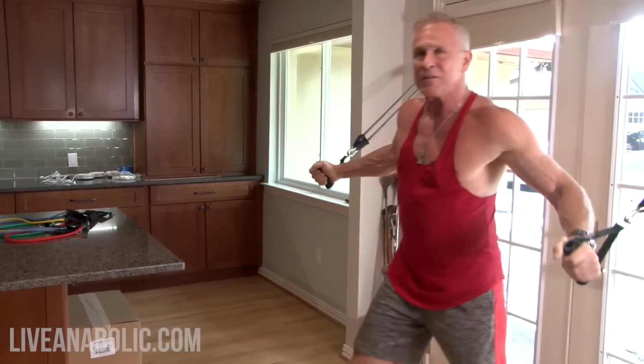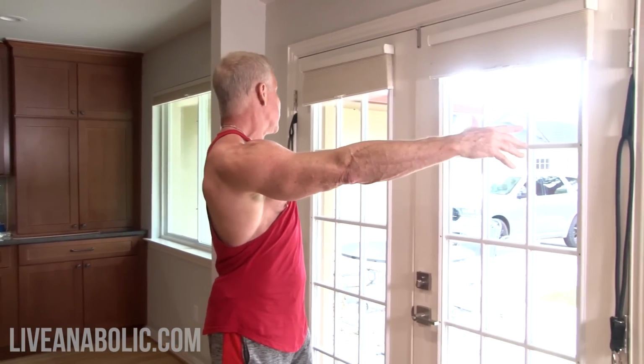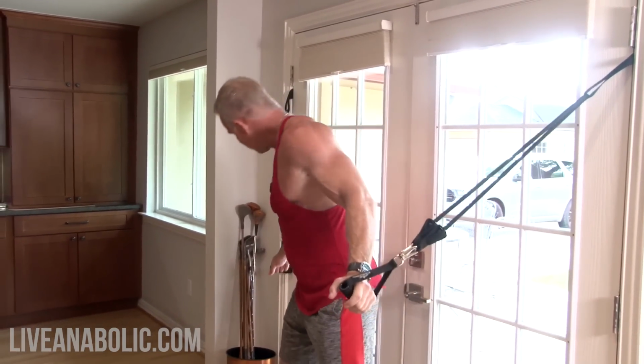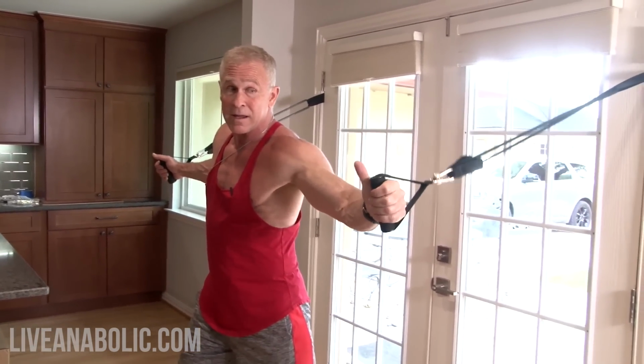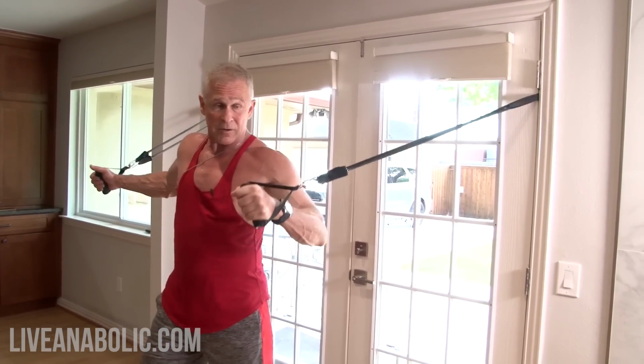All right, so why am I doing these with 2 anchor points separated by, I don't know, about 5 or 6 feet? Because you could do it with 1 set of bands and you just put the anchor in 1 location, okay? Let me show you the physics, okay? So, see how the band is pulling my hand out this way? It's not trying to pull my arm straight back behind me, okay?